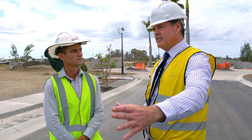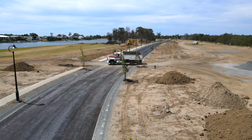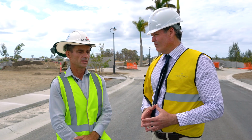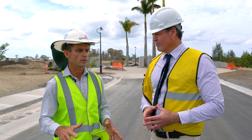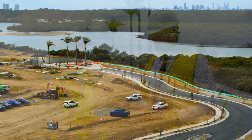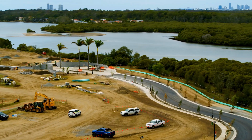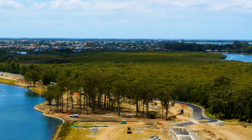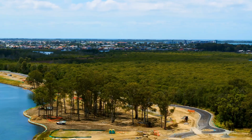And now I noticed the asphalt started to go down. What stage are we at with finishing the road off? So basically the asphalt is currently underway at the moment. We've finished phase 1 asphalt, and we're working on phase 2 to 4 asphalt. And that's the end of the project completely? Yes. Okay, fantastic.